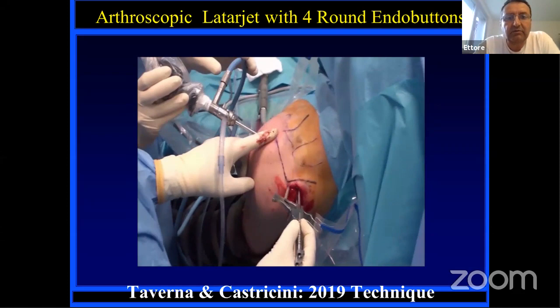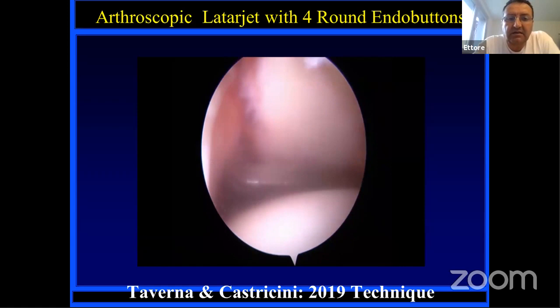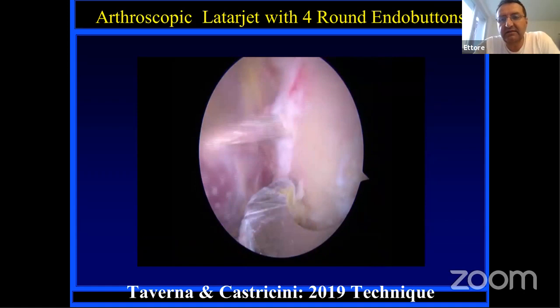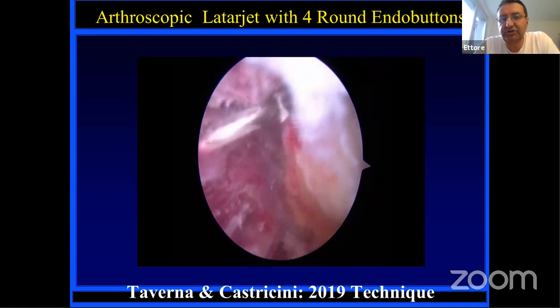So this is the technique. Castricini is an Italian doctor that did huge numbers of latarjet with the Lafosse technique. He came to visit me, and we thought together that we could combine the bone block technique, meaning using this guide, and latarjet with two couples of round and the buttons.